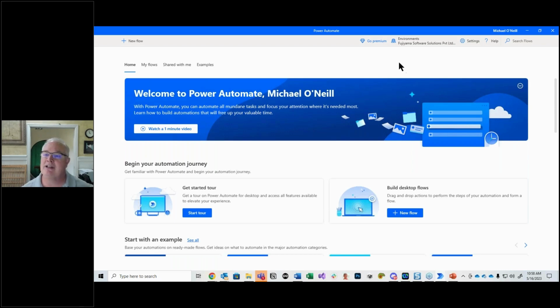You'll also notice at the top, there's an icon here that says Go Premium. This is where Microsoft tries to upsell you to go to that premium license. You only need premium if you're going to be doing those external connections out to Salesforce and all the different third-party stuff. You don't have to have it.